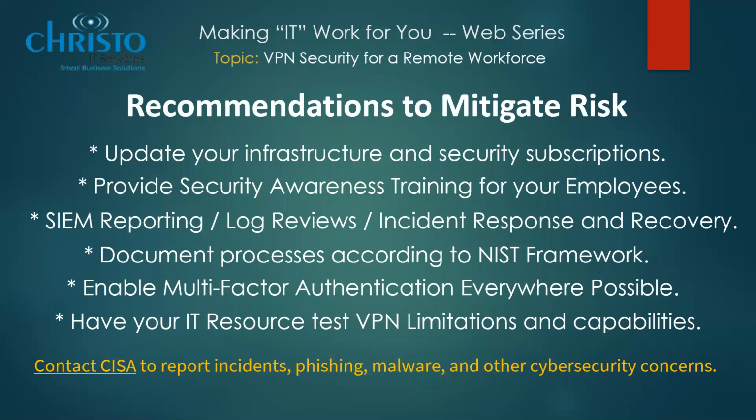Some of the ways that you can help mitigate the risk is you can have your IT resource update your VPNs, your network infrastructure devices, and devices being used to remote into work environments with the latest software patches and security configurations. Alert your employees to expect an increase in phishing attempts. Believe it or not, they will get targeted harder than they ever have before if they're all teleworking.